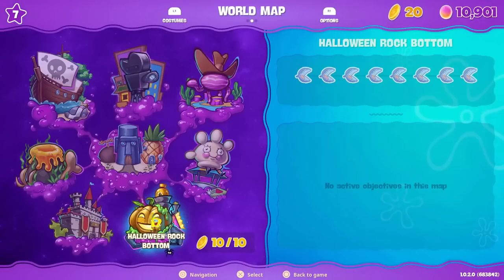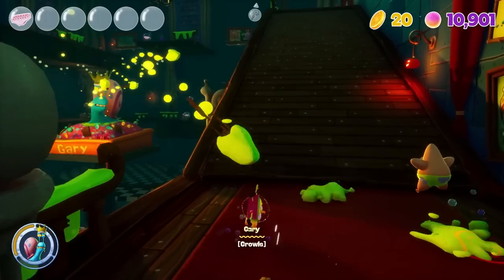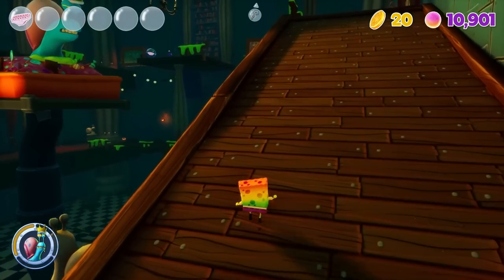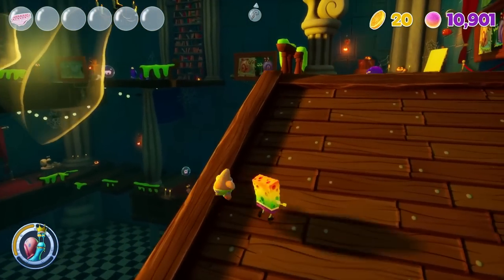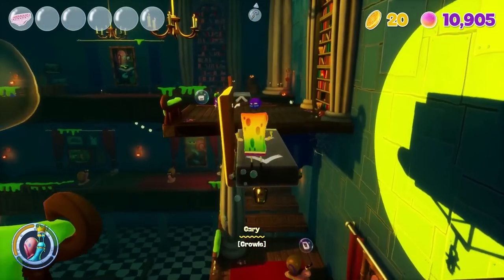Yikes, but still, I can't reset it. I can't go back. It's just such a pain. I gotta finish it and then start over. And then you have to go all the way back to Bikini Bottom and everything. So I'm just not a big fan of how that works.